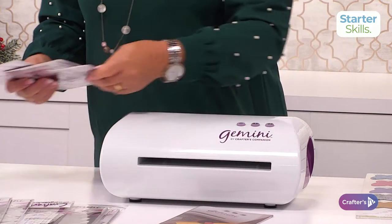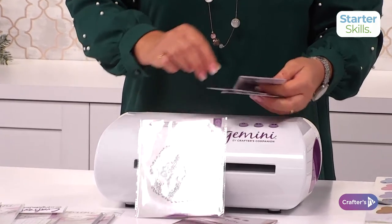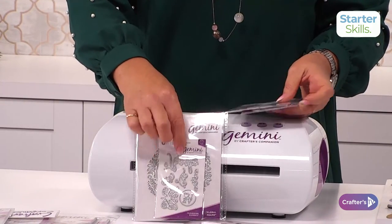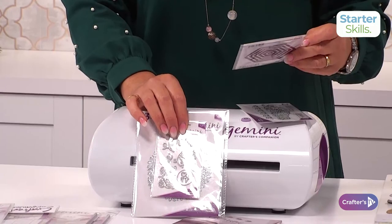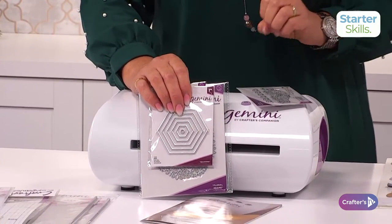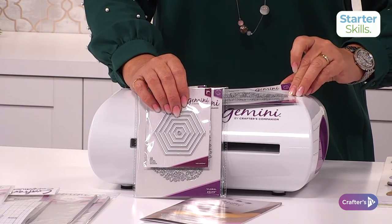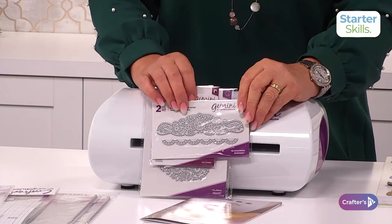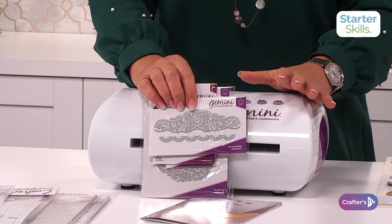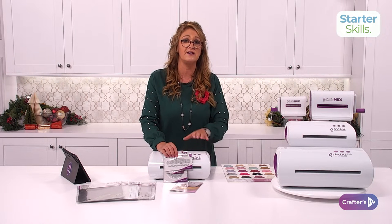Now, if this is your first die cutting machine, we're also going to give you an intricate die. We're going to give you some little mini dies so you can do embellishments. We're going to give you a multimedia die, because we've been asked about this. So this is going to let you go through some of your thicker fabrics or materials. And then you're also going to get an edger or border die. So this is everything you're going to get in your Gemini box to get you started on day one.